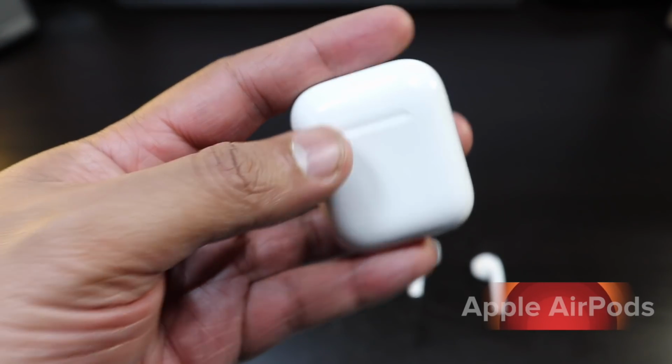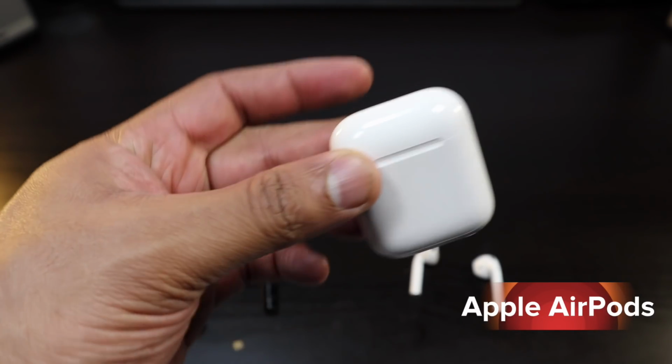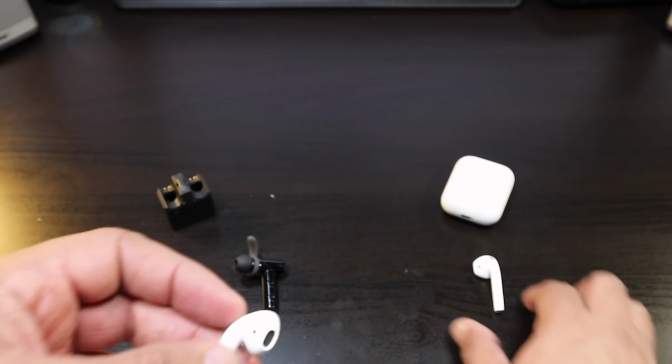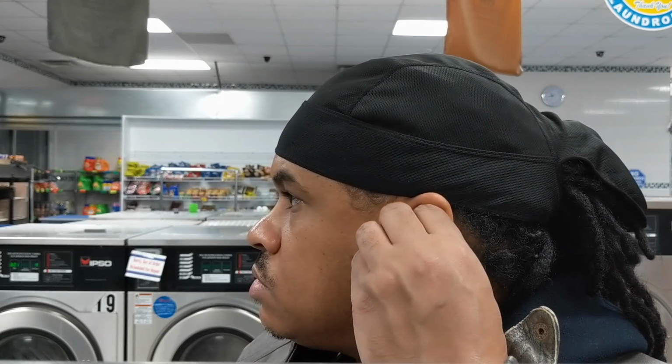AirPods has become a classic. This charging case can charge these AirPods numerous times, and that's a plus. Very intelligent charging case, very intelligent earbuds. These AirPods are on point. Very convenient to use, slip in and out your ears.